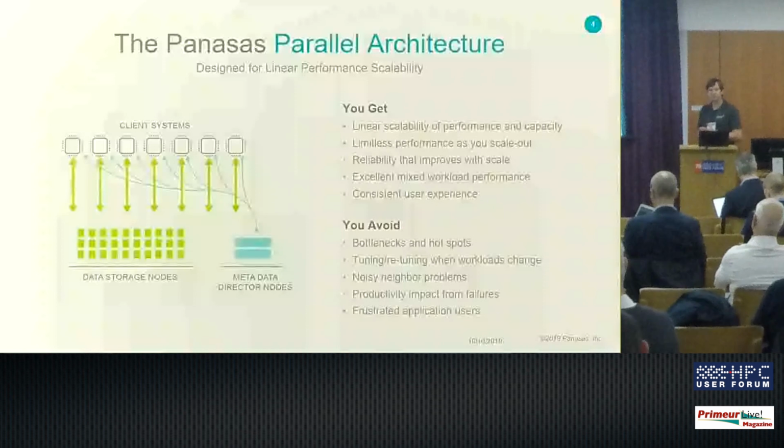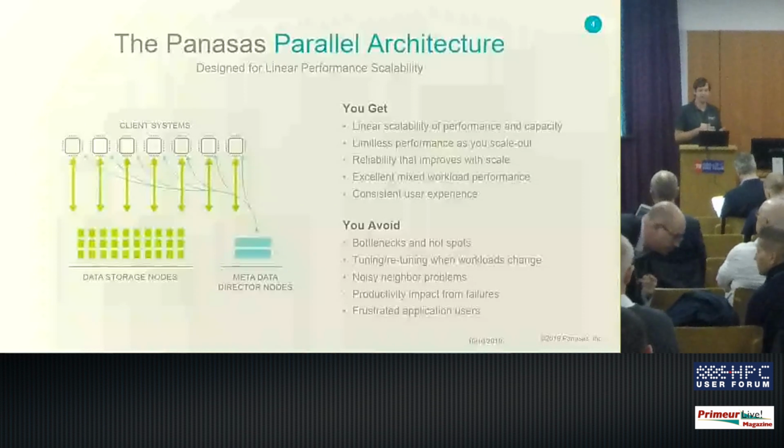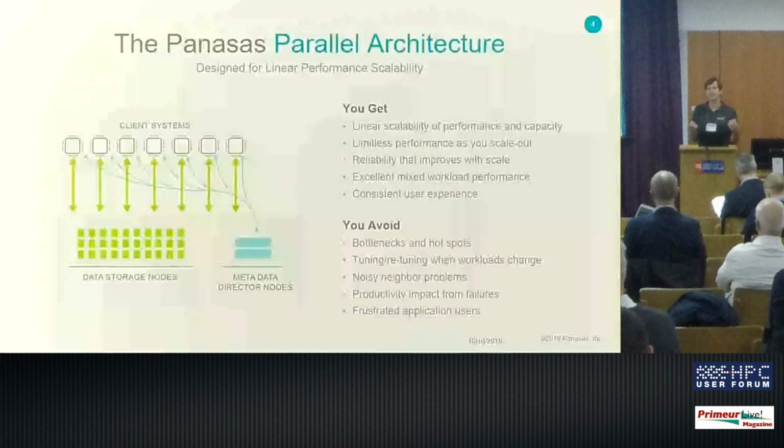So what are the key things of the Panasas parallel architecture? In the drawing you see the client systems on top, and then below we have what we call the data storage nodes and the metadata or director nodes. Like in a true parallel file system, you need to separate metadata and data.